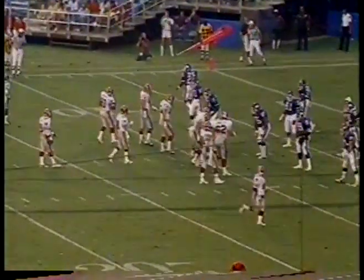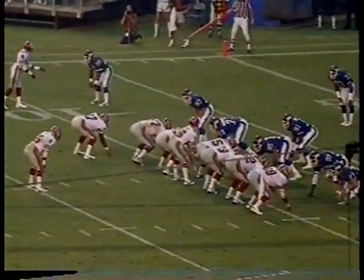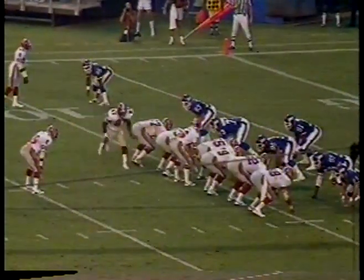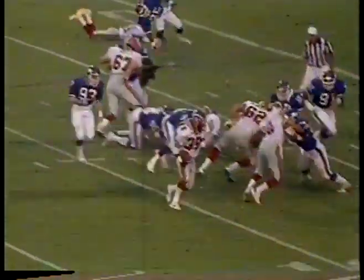Mark Collins, number 25, second-round draft pick, one of four second-round picks for the Giants this year, making the stop. First and goal at the 9, with 2:10 to go in the first half. Cliff Austin carrying for the 5, touchdown!